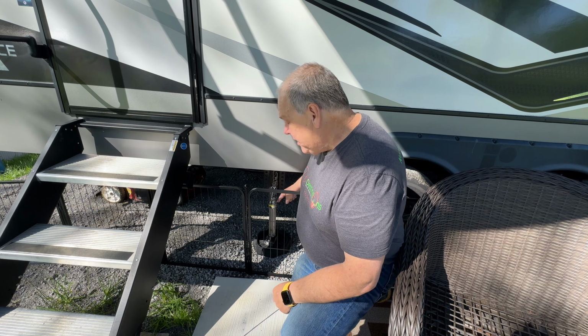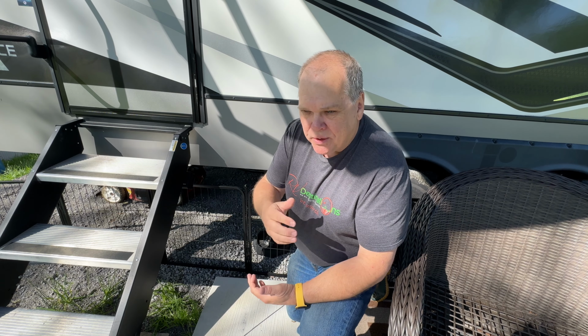Simple solution, because I really don't think this is an Alliance issue. It's probably just the size of the RV with our truck, but we just remove the feet in the rear every time we go to travel, and then we put them right back on.